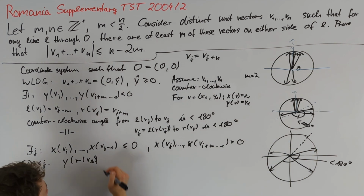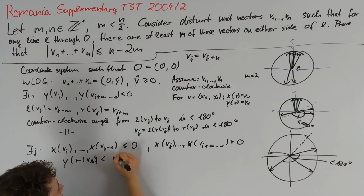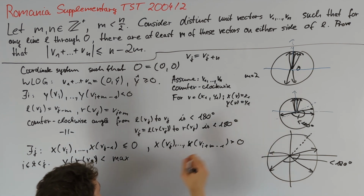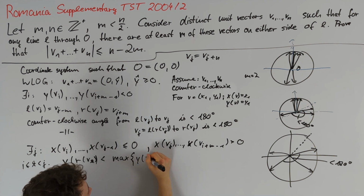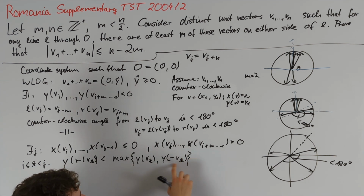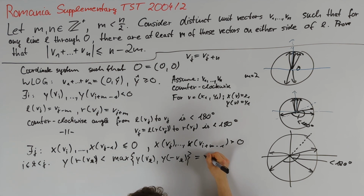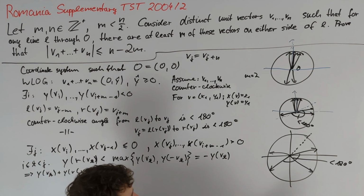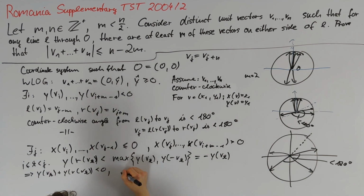And since it is a unit vector, we know that its y value is less than the maximum of the 2 intersections of this line with the unit vector, so less than the maximum of y of vk and y of minus vk. And now y of minus vk is minus y of vk, and since y of vk is less than 0, this is precisely equal to minus y of vk. In particular, we get that y of vk plus y of R of vk is less than 0, and we can treat the case that vk lies in this sector, namely j less than or equal to k less than i plus m.